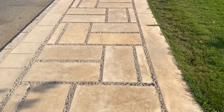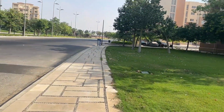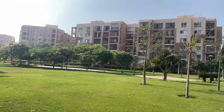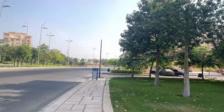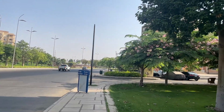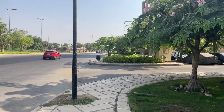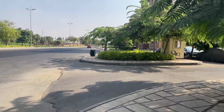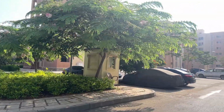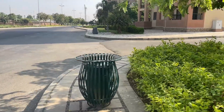As you can see, the floor is made out of stone, which is a really nice add-on. And there's grass and trees everywhere for you to look at while you're walking or driving. Every 4 buildings get their own security guard. And this is the trash can for small trash.